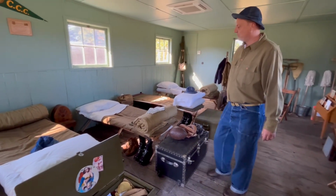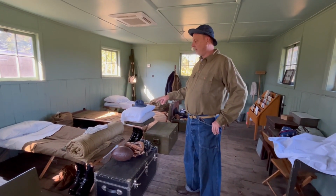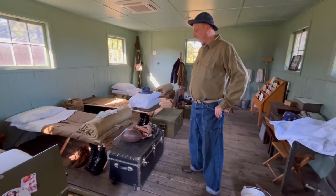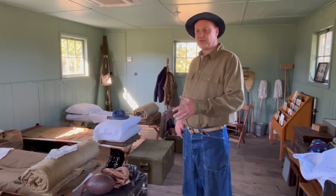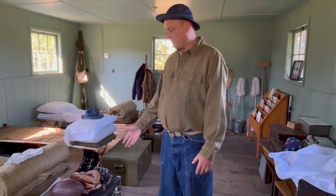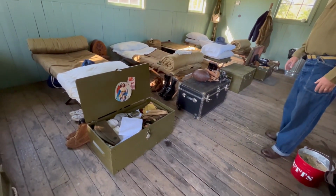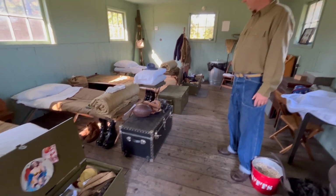They've started reproducing the actual CCC comforter recently, and because of the shortage of wool, it's an all cotton product. It's a really cool thing to have. Otherwise, when the boys get to the barracks, they get issued a foot locker, and because in the CCC you'll see a mix of military and civilian contract stuff, these first 2 foot lockers are military style, and a few of the other ones here are civilian trunks.